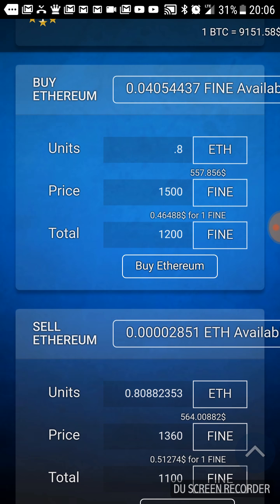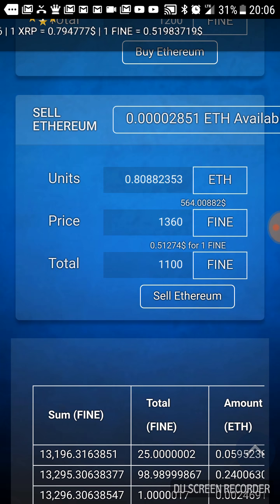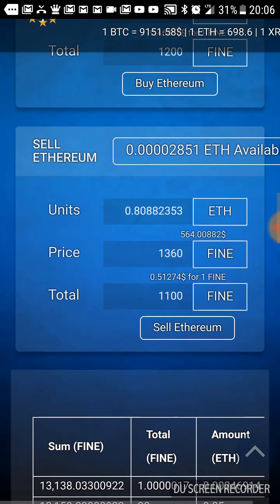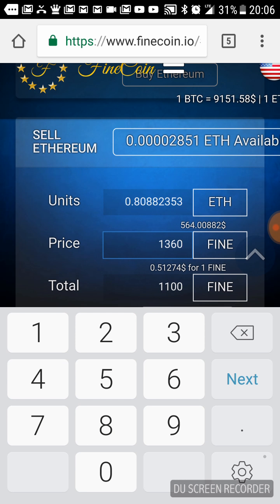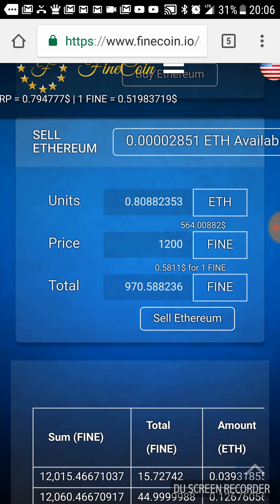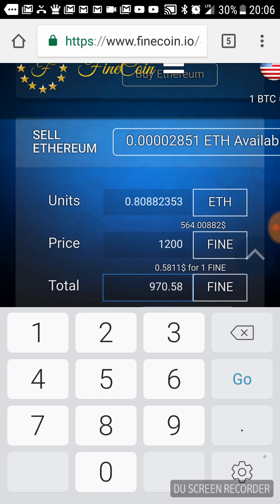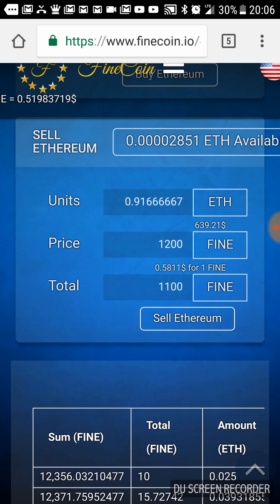And the price jumped back up dramatically, and now it's trading for around 1,200 Fine. I'm not going to put one for 1360. I'm going to put one for 1,200. I'm going to put my 1,100 Finecoins up for 1,200 Fine instead of 1360, because that would give me a few extra cents, 7 extra cents, right? And instead of having 0.8 ETH, I would have 0.91, right?